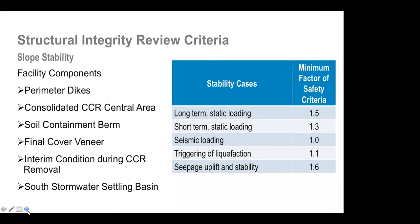The minimum factor of safety criteria are safety requirements that are established under federal and state regulation or under industry guidance for different kinds of stability cases. For instance, a factor of safety of 1.5 represents a measure of stability where the forces resisting failure are 1.5 times greater than those that promote failure. So it's a measure of regulatory criteria that is to be met in looking at the safety of these various components of the closure plan.